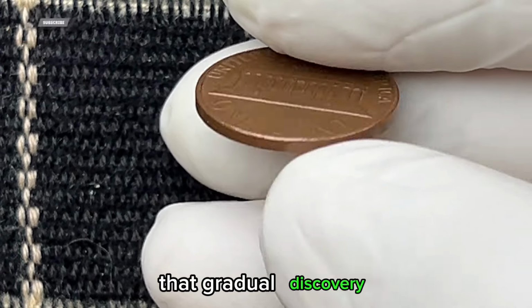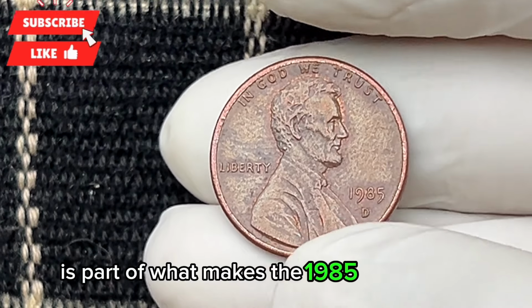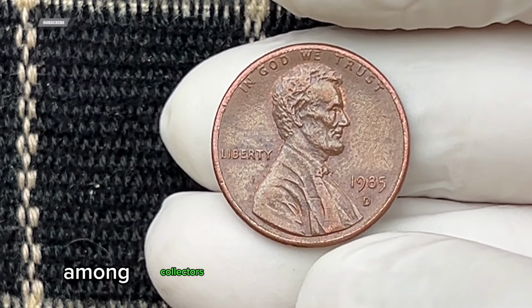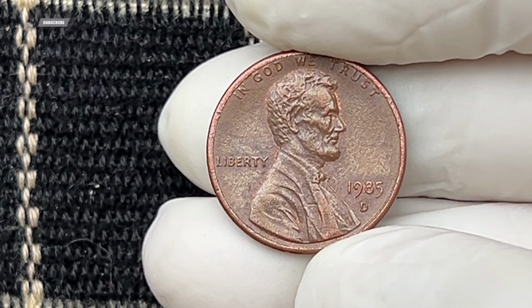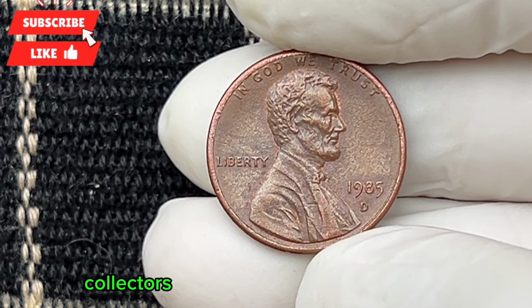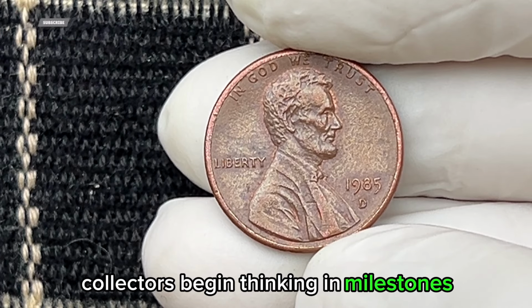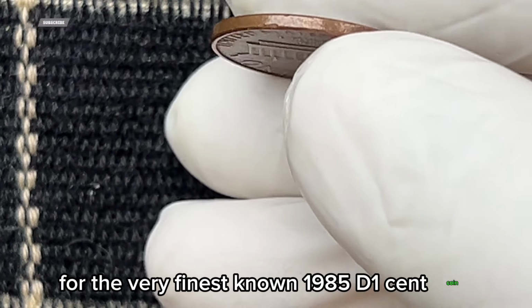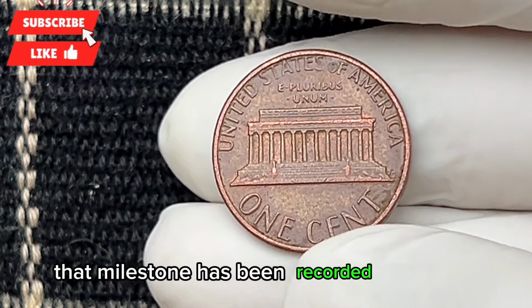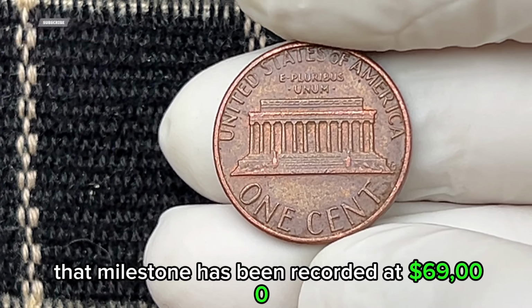That gradual discovery is part of what makes the 1985 D penny so respected among collectors who value patience and detail over instant appeal. Instead of thinking in cents, collectors begin thinking in milestones. For the very finest known 1985 D 1-cent coin, that milestone has been recorded at $69,000.